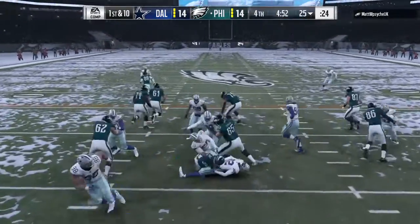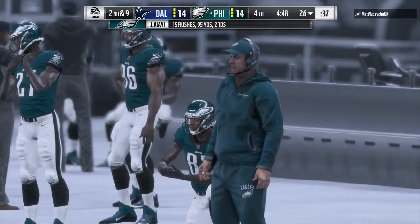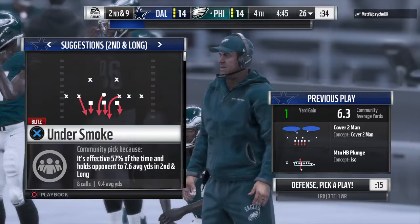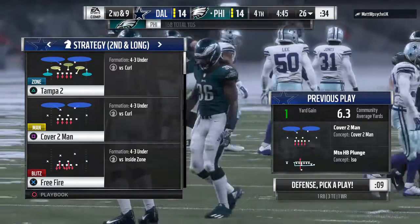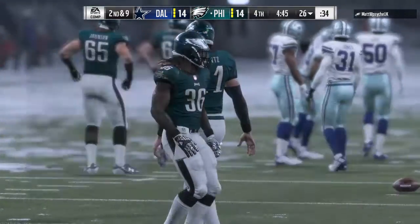Here's a handoff to Ajayi to begin the drive. And he'll get this one up to the 26. Just a yard on the pickup there, and it'll bring up a 2nd and 9. This is what happens sometimes when you abandon the running game. It's hard to get back to it because once guys get out of that mentality of firing out and hitting people, hard to get them started again occasionally.